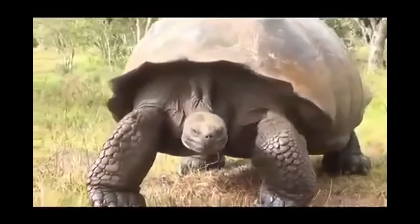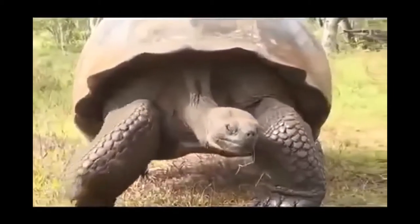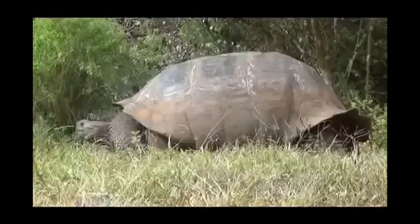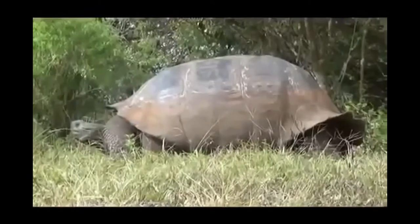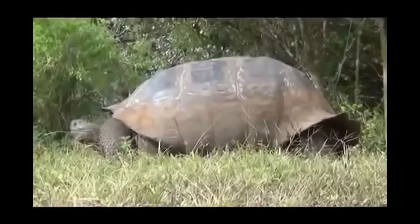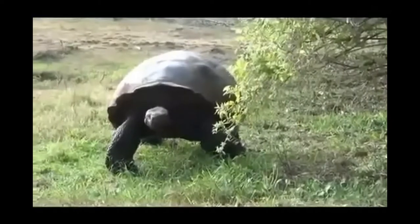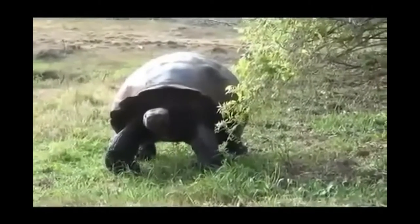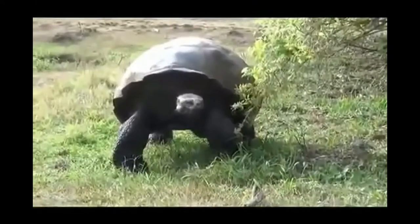Some of my relations don't have a dome-shaped shell, but rather a more saddle-shaped one. The front end is bowed upwards. That's particularly useful when you need to raise your head up to reach taller plants. Most of my relations on the eastern islands have saddle-shaped shells because the plants there grow considerably higher.